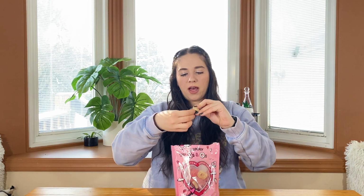They smell very like strawberries and creamy. But alright, I've got one of each color. Let's start with the red. That tastes like Swedish fish. Okay, these are flippin' delicious.